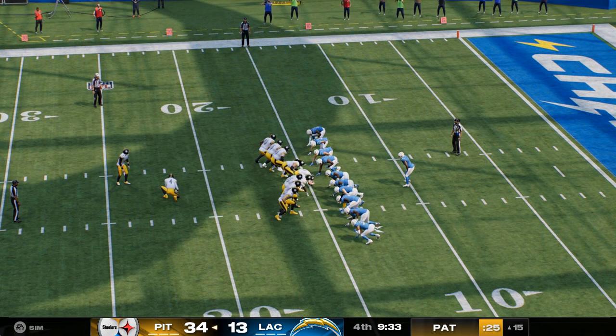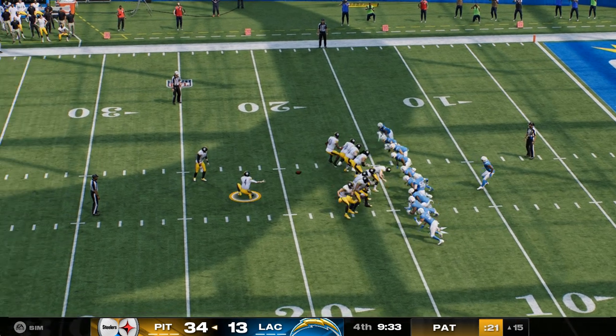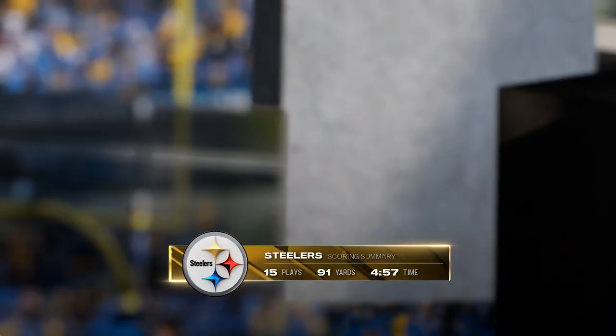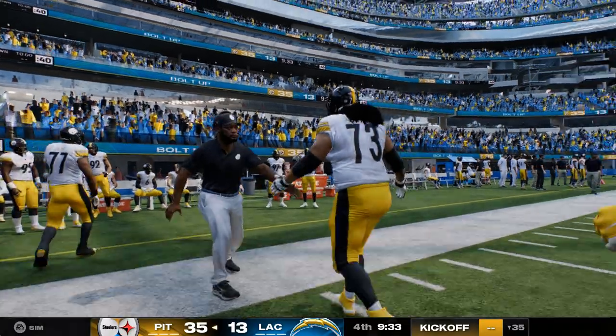Boswell now for the extra point. He's got it. And the Steelers will open it up even further here in this fourth quarter.